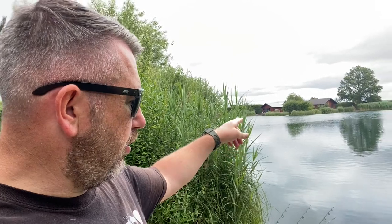The middle rod, incidentally, I've got it on a solid bag. Again, trimmed down honey and tiger nut, but just a small solid bag. Yesterday I put out quite a big one. We'll just go small, because if they're quite fussy on here, then we'll switch it up. We'll see how we go, and I'll come back to you a little bit later.